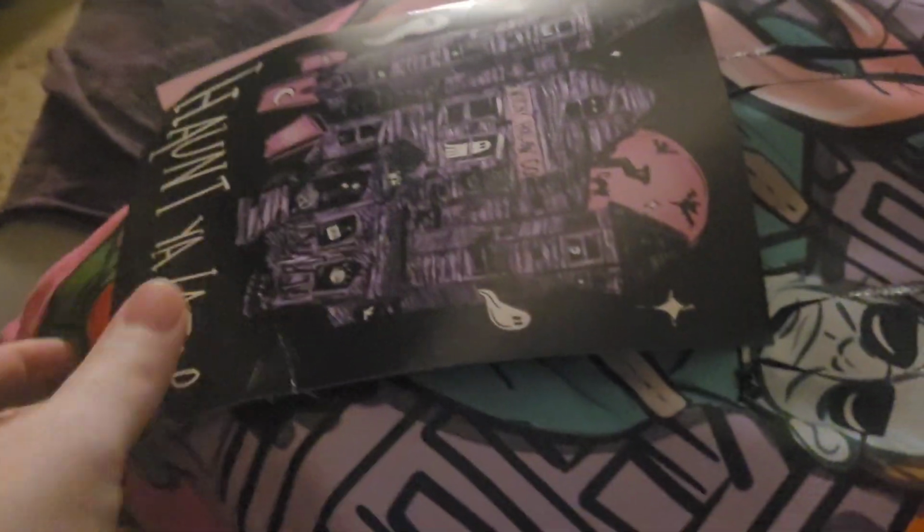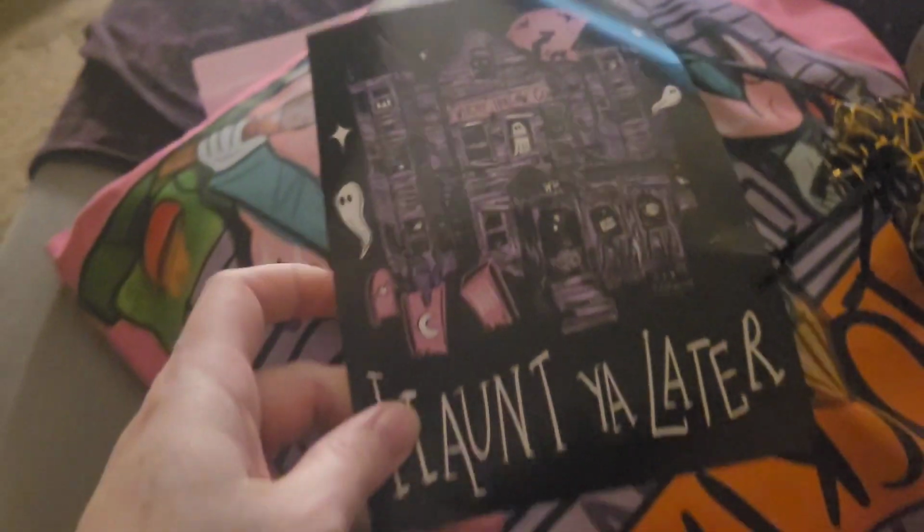Okay, so what I got from them over this past weekend, they were doing a special for it was like 5 mystery shirts and 1 mystery tote. So I have the package open right here. Let's see what they sent me. Okay, so here's the tote. They put everything in the tote, it looks like. So, ooh, cool. I got some freebies here too, some extras.